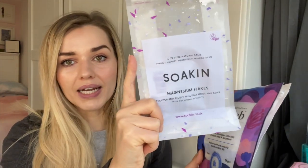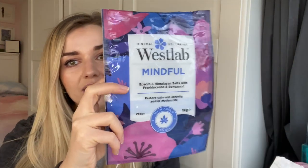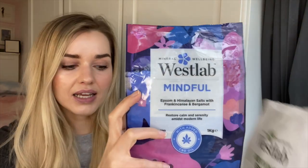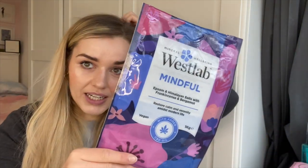These were lovely. I picked this up in a little local shop where I live. And then I've fallen in love with these loads. So this is the West Lab Mindful ones. They've got Himalayan salts, frankincense and bergamot in there. And they smell amazing. These are probably now my favourite. They sell them in Tesco's or Sainsbury's. You can pick them up anywhere. I think they're on offer for £3 for a giant 1 kilo tub. So go check those out.